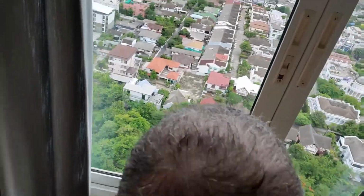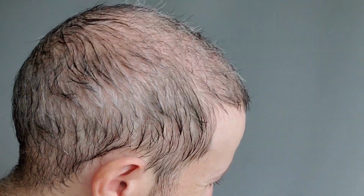Bangkok here behind me. Same old view I've showed you quite a few times. Yeah, so tomorrow the beard hair, the fight goes on. Just wanted to show you real quick, this is my hair when it's wet. I don't know if that tells you anything, but it can be kind of revealing. So a quick look here at the top. It's harder to hide things when it's wet, so that's how it looks when it's wet.